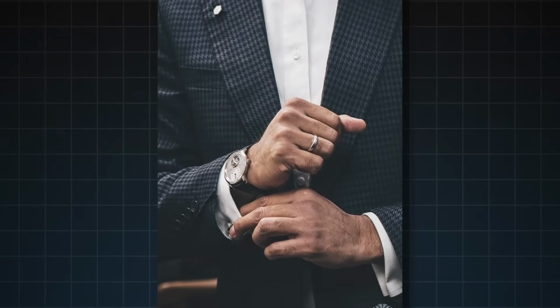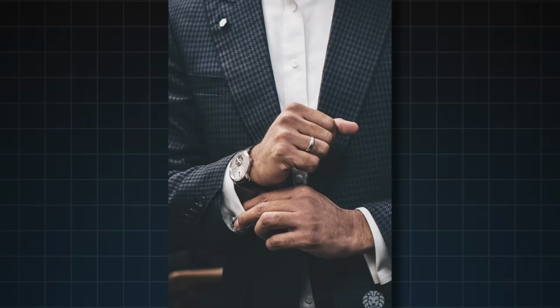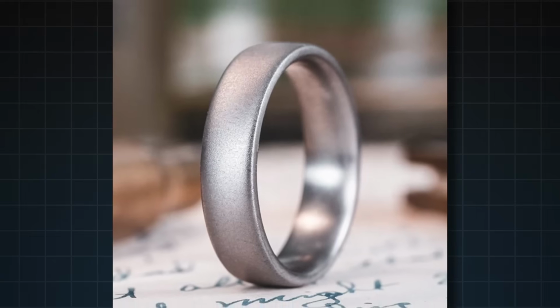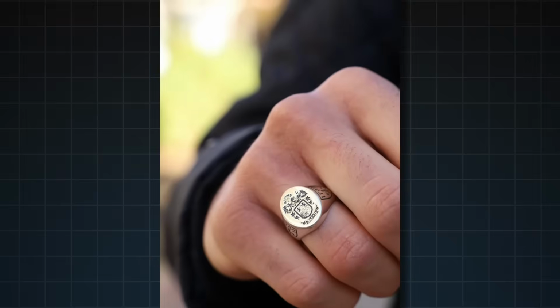At 40, you're not here to follow trends. You're here to own your identity. And a well-chosen ring, especially a signet ring or a minimal band in brushed metal, can say a lot about you without ever speaking a word. It's not about flash. It's not about status. It's about story. Maybe it has your family crest on it.